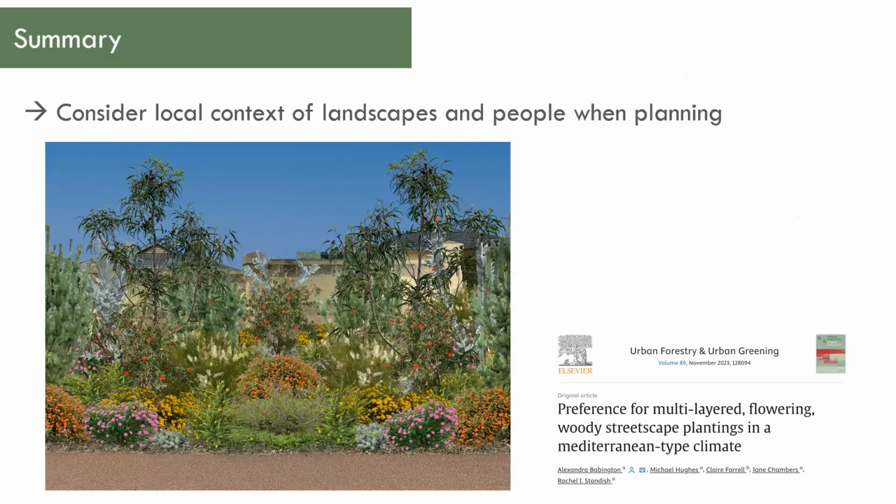And that's it. Basically, I think it's really important to consider local context, as everyone here in this room has already spoken about, because a lot of the things that I've found from this haven't been reflected in other research around. And so it is really important to consider our local landscape and also the people living in this area as well and what they think.